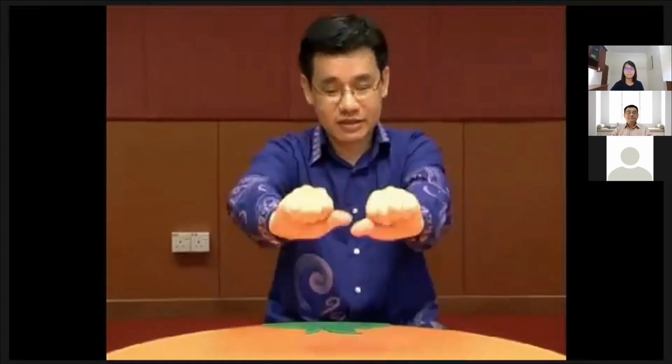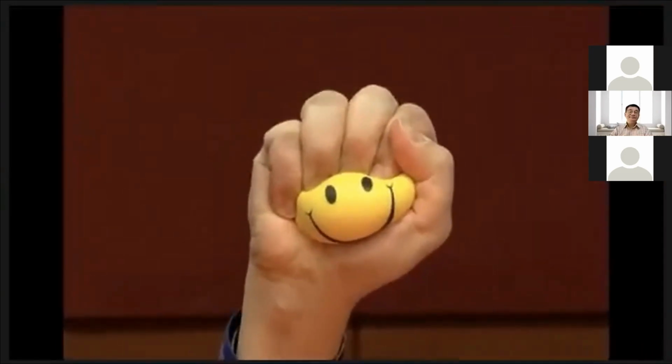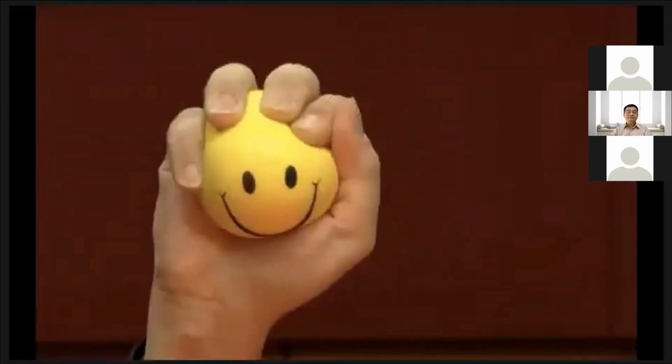In order to enhance the relaxation effect, at the end of the 10th count, we want to say a certain word or make a certain sound that you associate with peace and relaxation. For instance, 1, 2, 3, 4, 5, 6, 7, 8, 9, 10, and you say, relax. Or for this exercise, you can also use a squeeze ball. Squeeze tightly and count 1, 2, 3, 4, 5, 6, 7, 8, 9, 10, and smile.